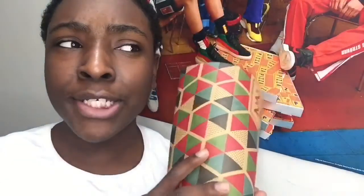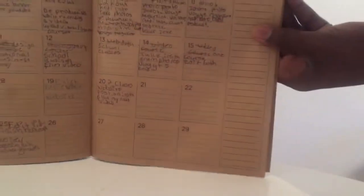And then I have some set for my other YouTube channel and another business I want to start. And I also have just basic goals in general. A planner helps. I got this from a grocery store close by. This is how I plan everything and all that.